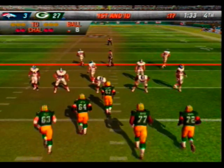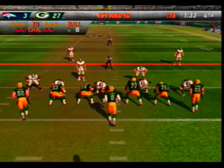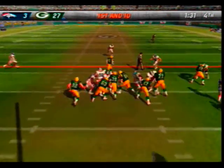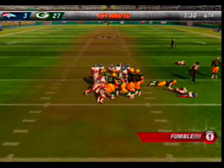Following the interception, it's now first and 10. Only one man back. Gives the ball off. Fumble. Loose ball.